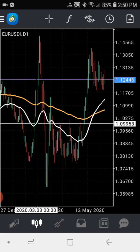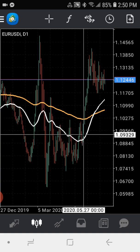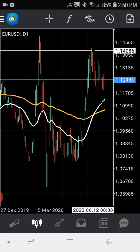Whenever it's bunched up like this and all this noise, it's in a range. All right. So, like I said, that's how you make money in the foreign exchange.